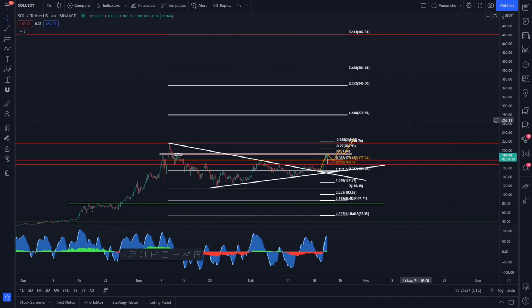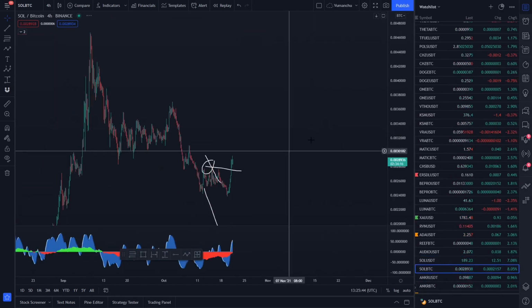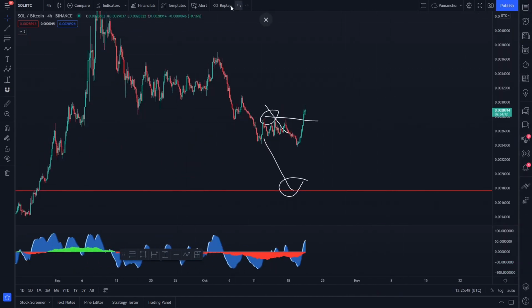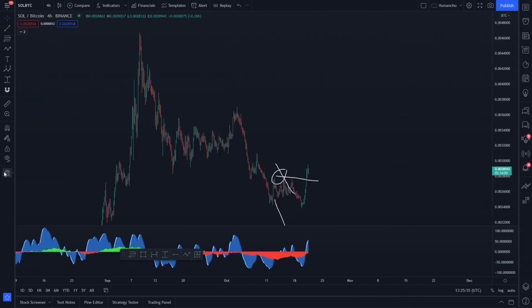So that's that pair covered. I also want to take a look at the BTC pairing too, because stacking sats is king. I think last time I did some analysis, God knows what we're going on here, so we'll just get rid of all that. Wrong button. Solana BTC, there we go. So we'll just get rid of all that.